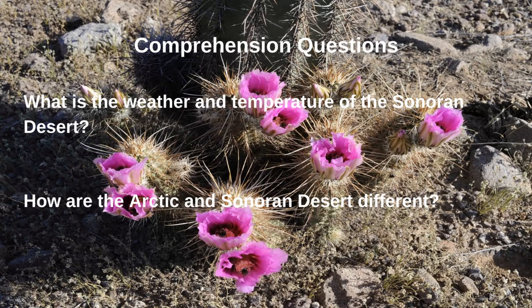The weather and temperature of the Sonoran Desert are very dry and hot because there is very little rainfall. And that leads us to our next question. The Arctic is actually very cold and wet, especially wet during the summer when the ice has melted because the ground becomes muddy. But even in the summertime in the Sonoran Desert, the ground stays very dry because it has very little rain.